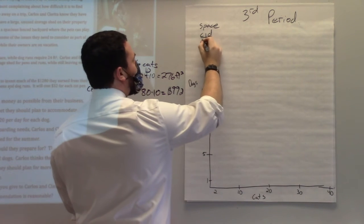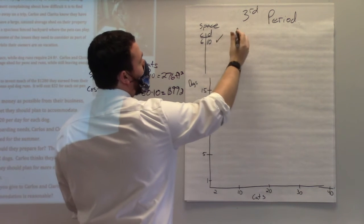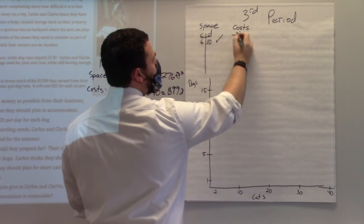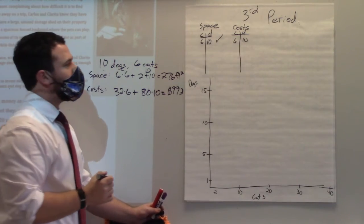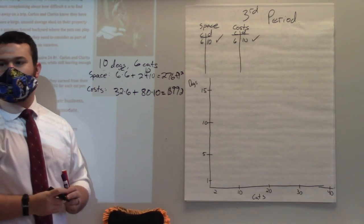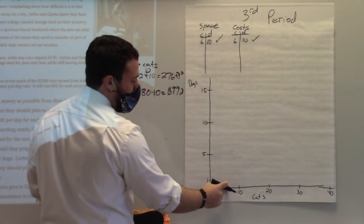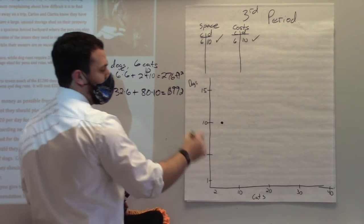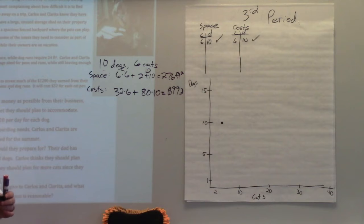So we looked at 6 cats, 10 dogs, and did that work for the space? Yes. And for cost, got my cats, got my dogs. Did 6 and 10 work again? Yep. Notice how I'm just indicating with a quick little check mark that I checked it, that it worked out. And so now when I come here to this graph, I'm going to go 2, 4, 6 on the cats, and how far am I going to go up on the dogs? 10. There's a point. That's a clear indication of how many cats and how many dogs I have going on here.